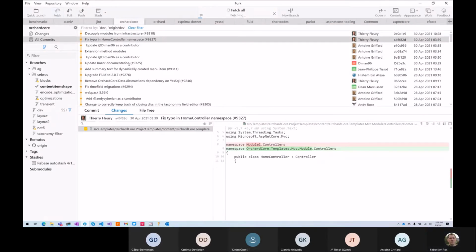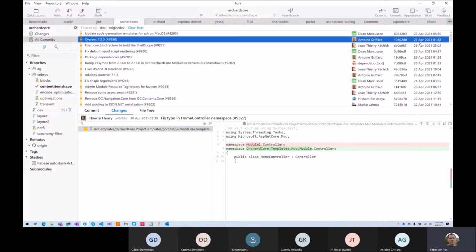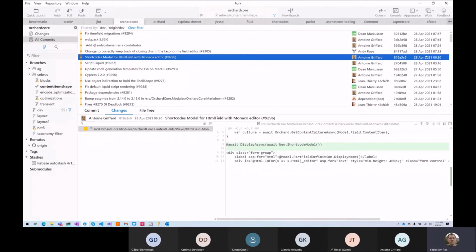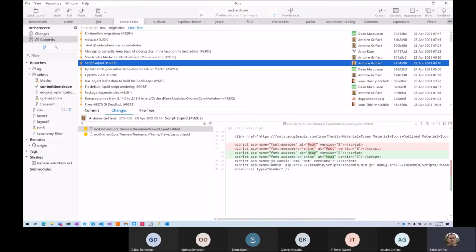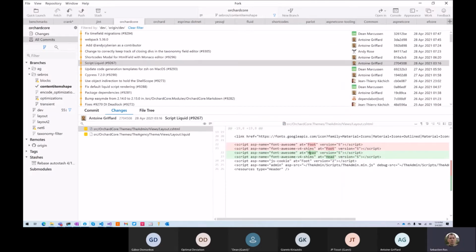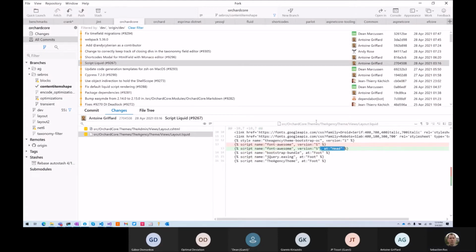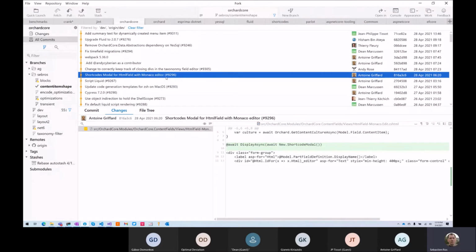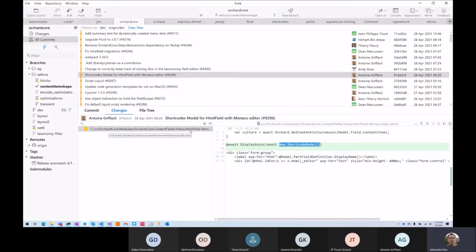This one, we have seen that and that, and no, not that. Okay, script liquid. I think we saw that at Twill. The idea is that this one should be at the top instead of the foot because the default template puts it at the top. Shortcode modal for HtmlField with Monaco editor. This is the shape that displays the pop-up with all the shortcodes available, and now it's available in the Monaco editor.